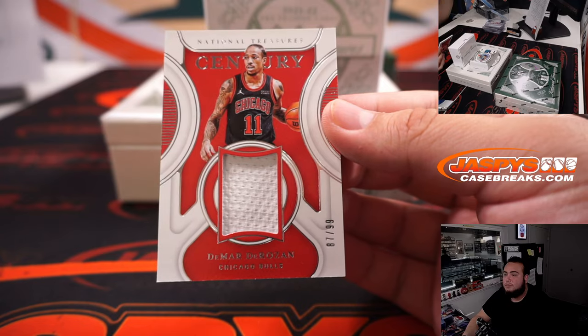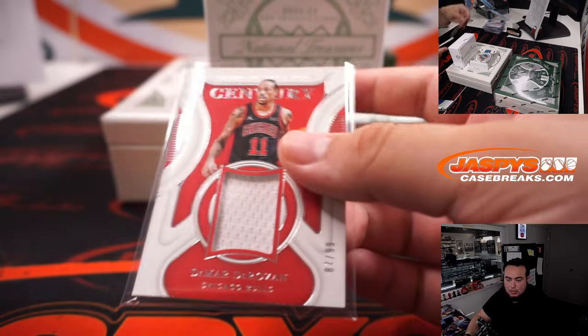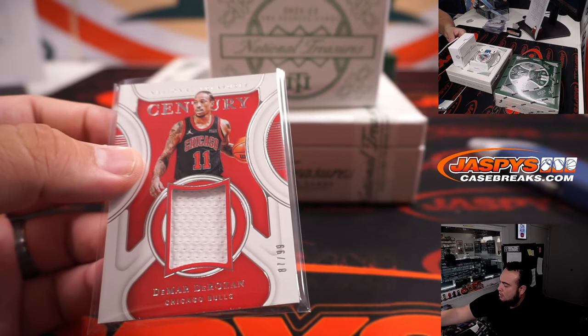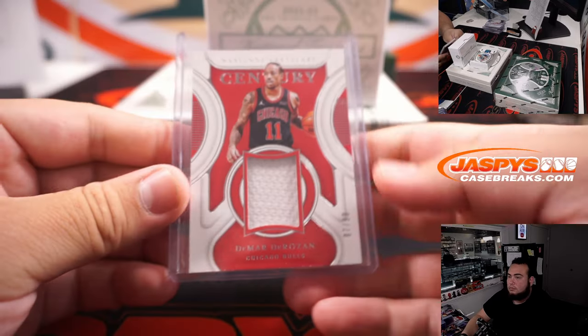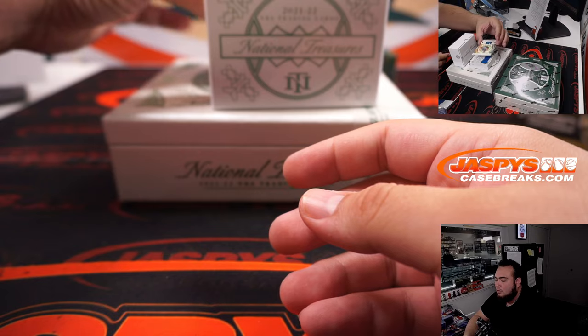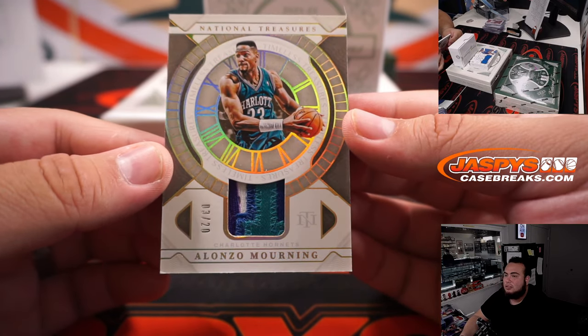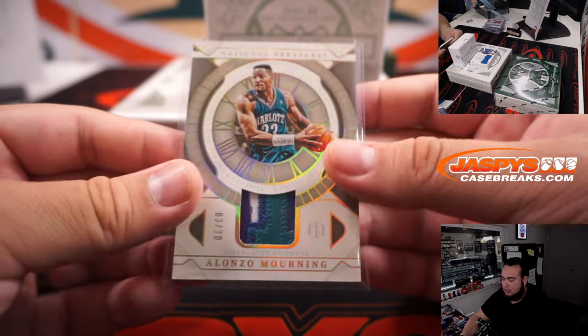We have a DeMar DeRozan for Chicago, 87 of 99. Spot 7, Chicago, is Carl. Nice card right here, look at that. Beautiful patch, 3 of 10, Alonzo Mourning for Charlotte. Charlotte Hornets going to Gretch.